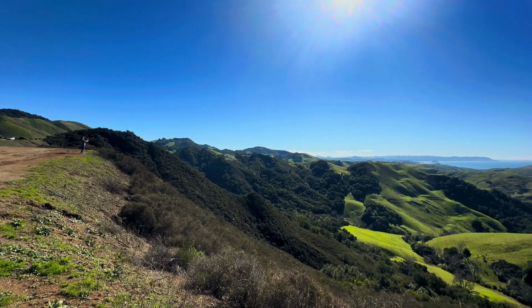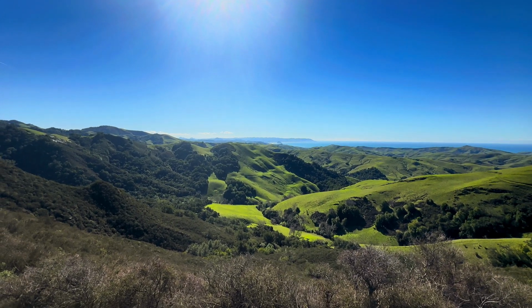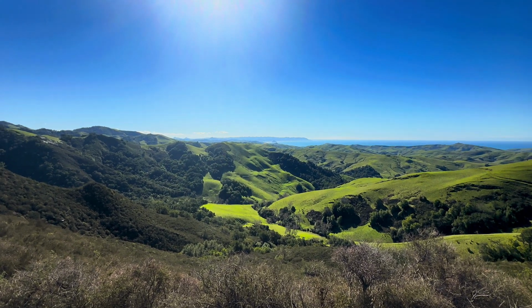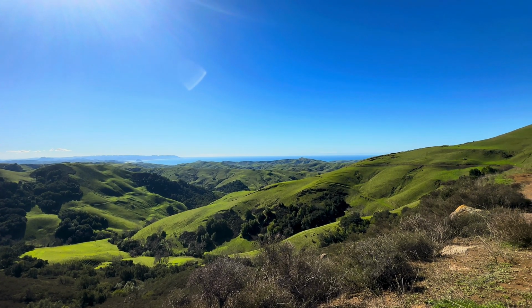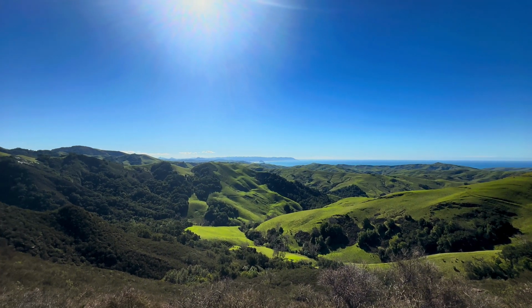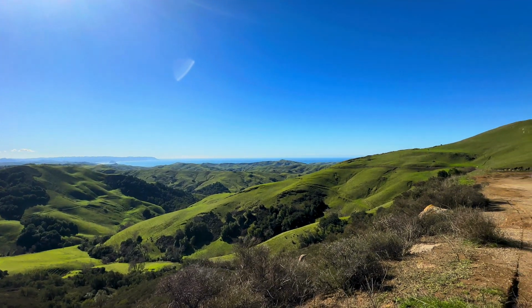Next time you win the Powerball, this is probably a good location to purchase. I've always really enjoyed this area quite a bit, and it would be stunning to be able to own something through here, but a little unlikely for the average person, unless you get a windfall. But this would be the perfect spot.